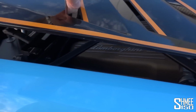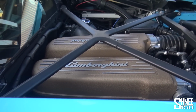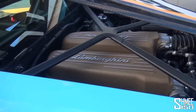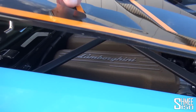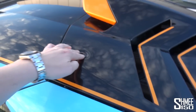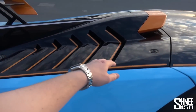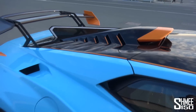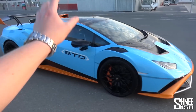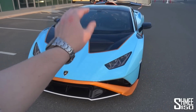Pull this and you can lift it up, where we have that familiar and iconic 5.2 litre naturally aspirated V10, the development of the engine originally introduced back in the Gallardo that we've seen as well through various iterations of the Huracan and also in the Audi R8. And to close this back down, we pull this catch very carefully, lower it into place, give it a click back down. So this car produces 640 horsepower, 585 newton meters of torque. All of that power goes through the 7-speed dual clutch gearbox to the rear wheels, which means out of this you get a 0 to 100 km/h time, or 62 miles per hour, of 3 seconds dead.